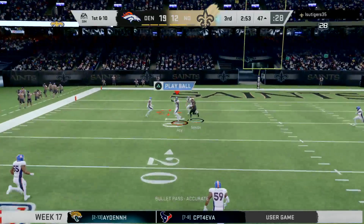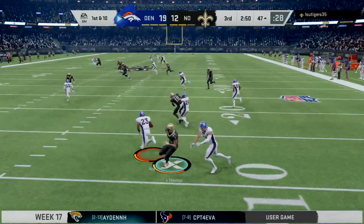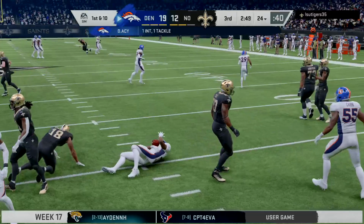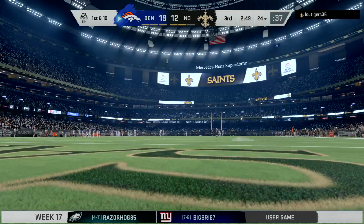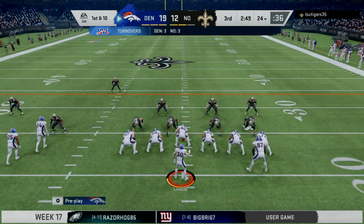Airing it out deep for Smith. Into double coverage, and it's intercepted. Picked off inside the 10. And he'll return it to the 24-yard line. Now it looks like we've got a Bronco that's banged up on the play. And this is certainly not what you want to see in the final week of the year.